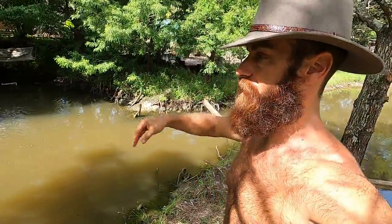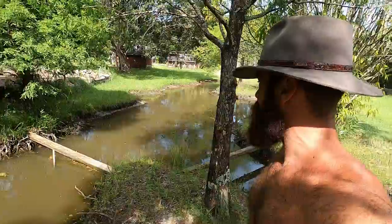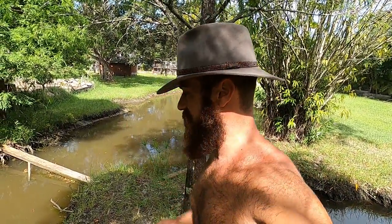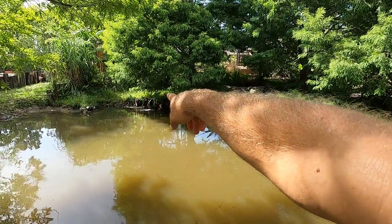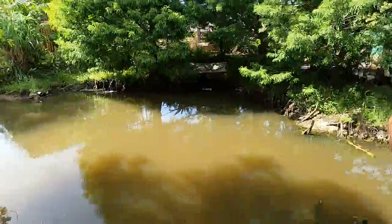And then of course, as it rains, water collects in here. So I pretty much have water in here all year, except for the driest part of the dry season. It gets really, really low. And as you can see right there, there's water being poured into it as well. So when it gets low, I just overflow it.